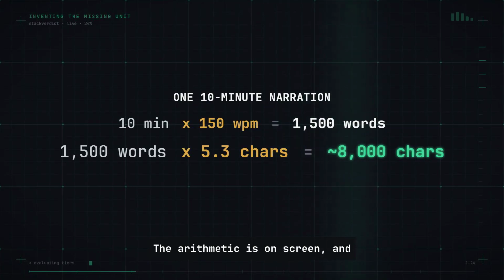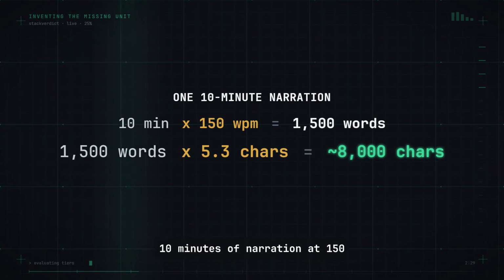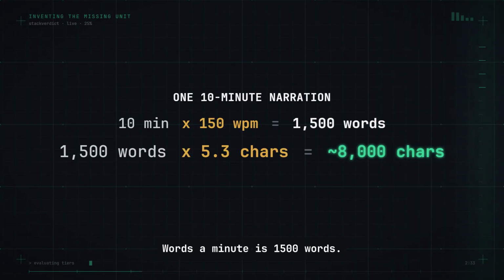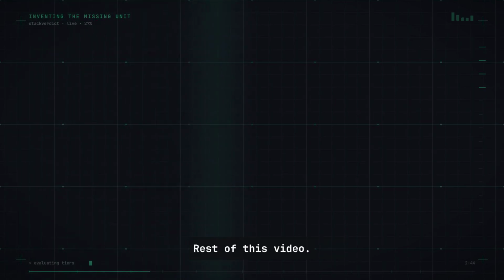The arithmetic is on screen, and you should argue with it if you think I picked wrong. 10 minutes of narration at 150 words a minute is 1,500 words. 1,500 words at 5.3 characters each, once you count the spaces, lands at 8,000 characters. That is the yardstick for the rest of this video.